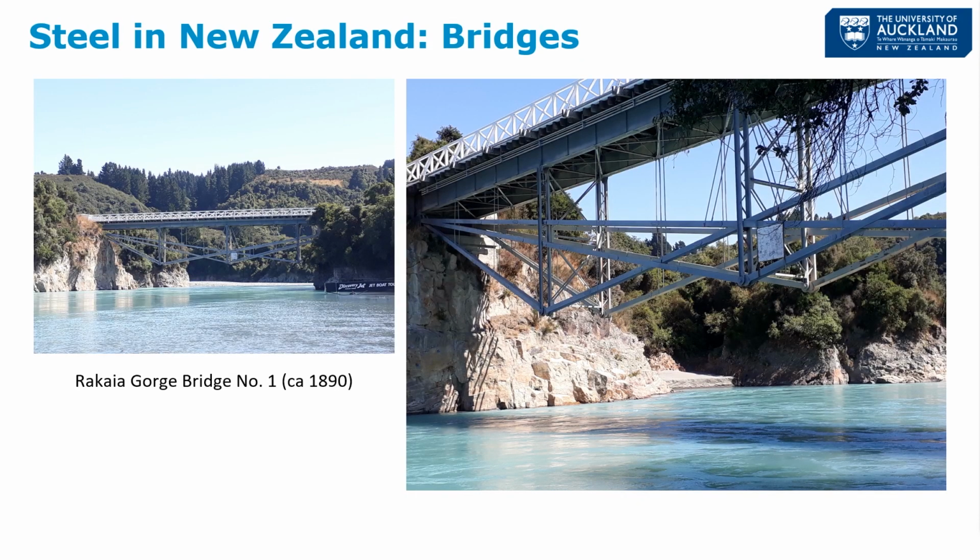So we'll start with some steel bridges. We've got the Rakaia Gorge Bridge number one, which is built again at the end of the 19th century, in 1890. This is quite an interesting bridge. If you can see on the image on the left, this goes through a river gorge about an hour and a half inland from Christchurch on the South Island. I think it's a 180-foot span in between there, so 50-odd meters. And you can see these zigzag bits. Each of these are essentially just trusses or like suspender cables which go from each abutment to each of these supports. And there's three of them, so you've got one, two, three, four spans in between these compression struts.